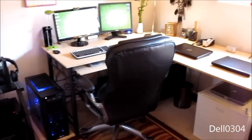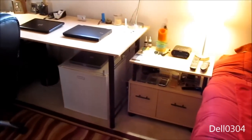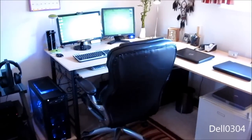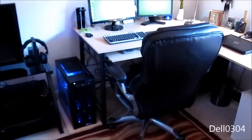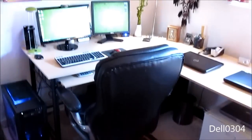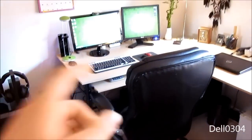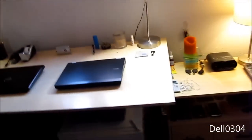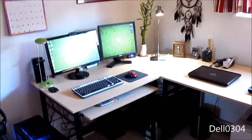And now we can get to the desk setup here. So it's not the same as it was in the December tour, that's probably for sure. I can't really remember when I got everything. I know I got that monitor before December, but I can't remember anymore. All I know is that it was different. So yeah, here's my bacon carpet, or at least that's what I like to call it, because it looks like bacon.